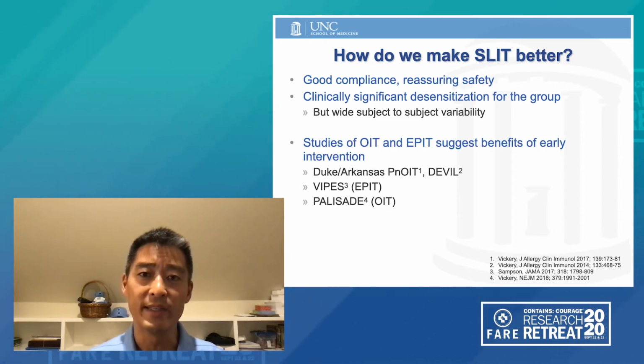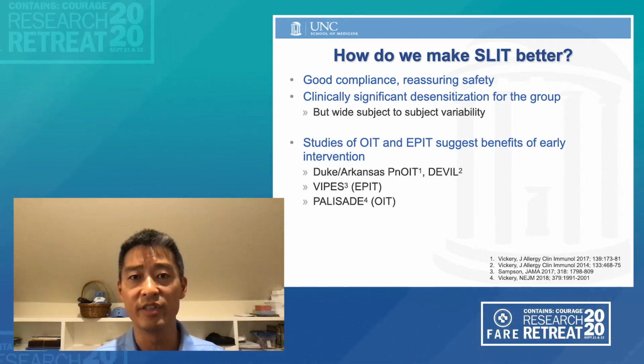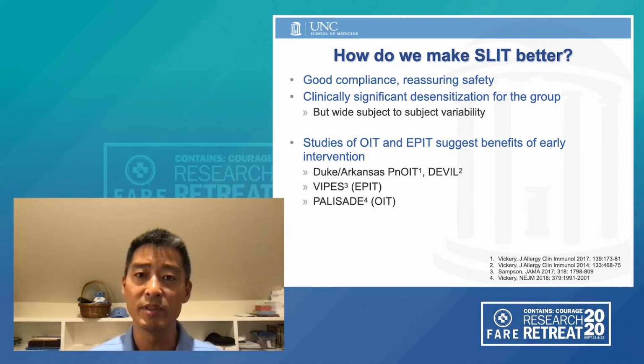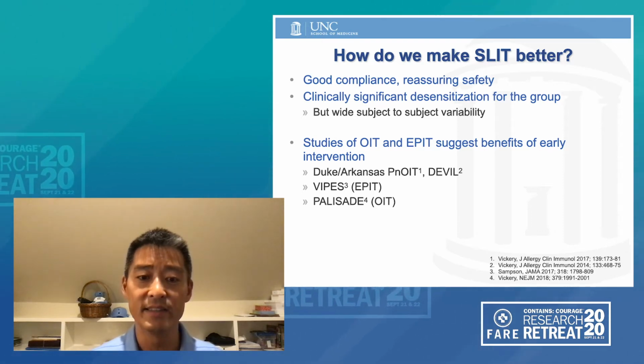Now, one question we wanted to ask as a group was, how do we actually make SLIT better? When we looked at studies of OIT and epicutaneous immunotherapy, there was a suggestion that perhaps intervening early when children are younger could have an improved effect. Specifically looking at 2 studies published by Brian Vickery, one of our FAIR investigators.